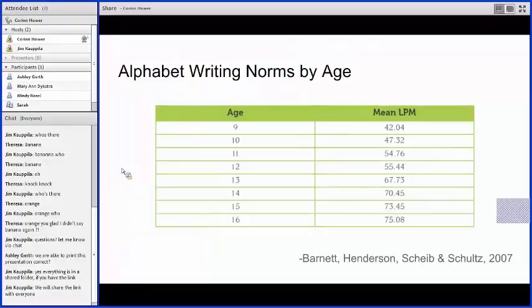The next couple of slides look at writing norms by age. So this slide looks at alphabet writing norms by age. So for that alphabet writing task, again, a visual model is not present, so you really want to know about the student's orthographic knowledge. Can they visualize and produce those letters automatically and in sequence of the alphabet without having a visual model present? Because that is strongly linked with a student's composition fluency.